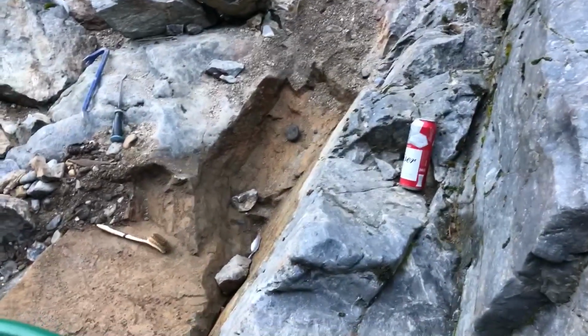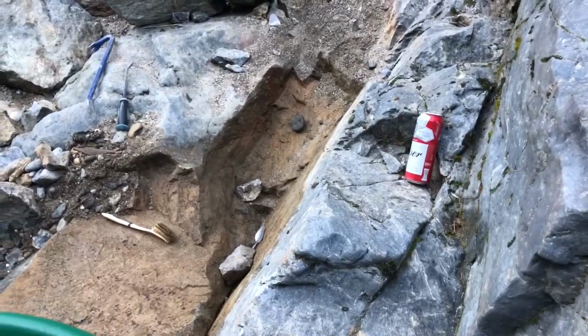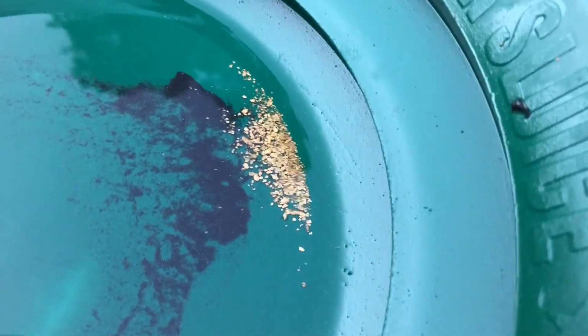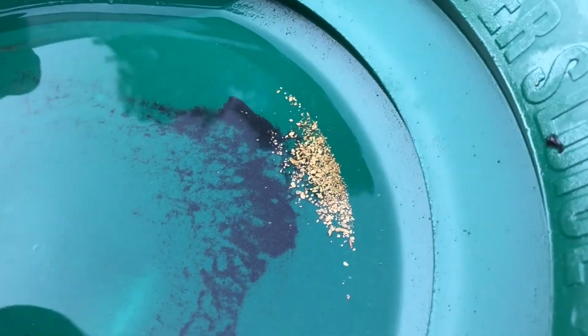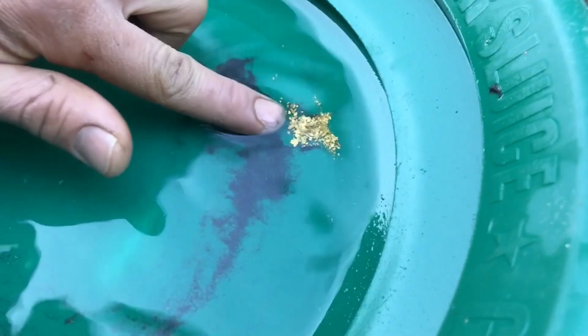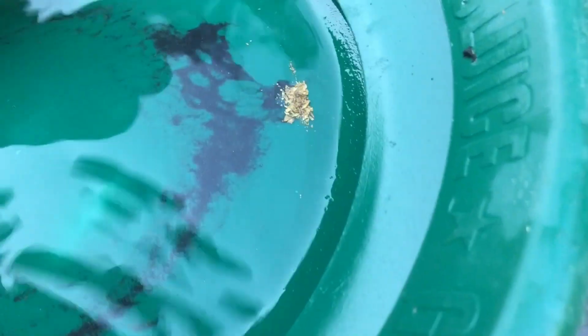All right, so here is the crack that pays. That is the moneymaker for the week. Tyler's second pan out of all of that material. You just saw his other one. They got a gram and a half or 2 grams in each pan. 3 grams. That's 3 grams.